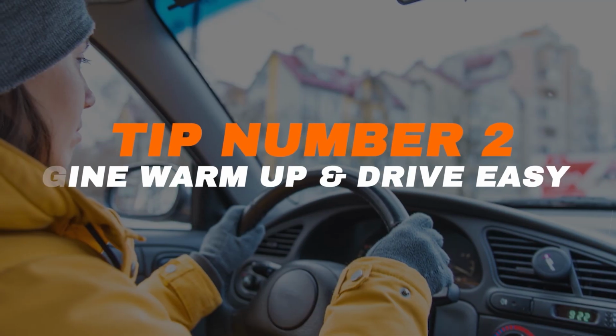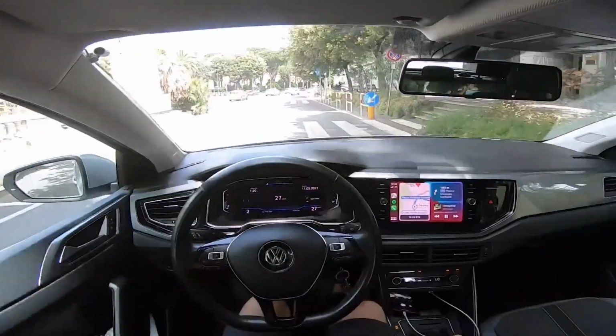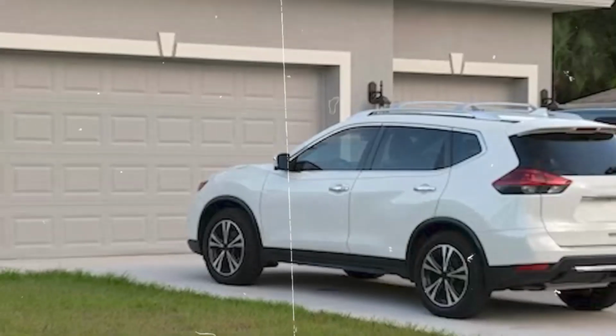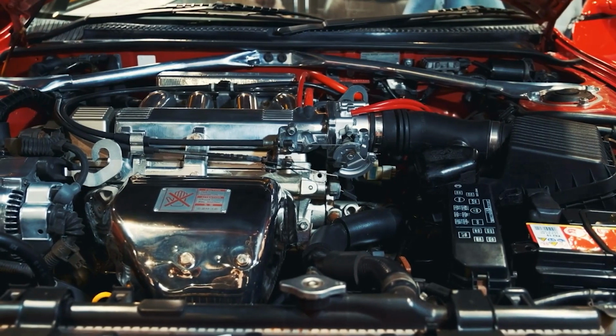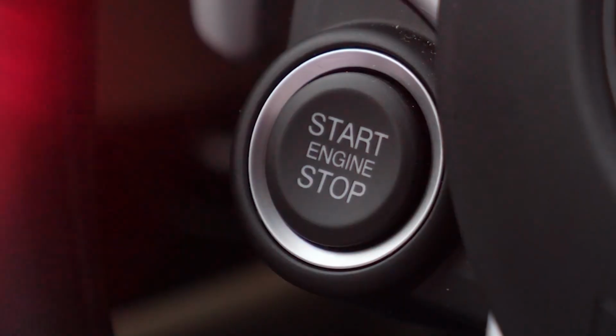Tip number 2, engine warm up and drive easy. Surprisingly, daily driving habits play a bigger role in engine health than most people realize. One common mistake is letting your car idle too long or revving the engine right after a cold start. Modern engines don't need extended warm-ups. In fact, excessive idling can do more harm than good.